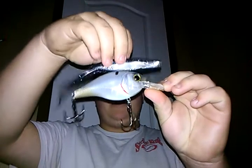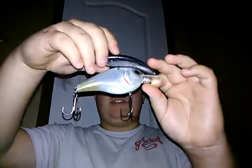Then another bait that I just recently bought that I've only tried out once is the big Cloud 9 by 6th Sense. Now this is a Magnum square bill. This is a huge square bill. Here's a 7-inch fluke. There it is compared to the Cloud 9. It's a very big square bill, and it's a very loud square bill.